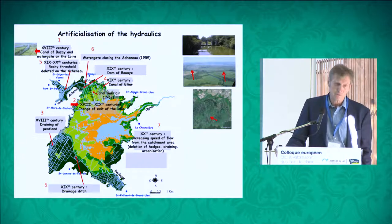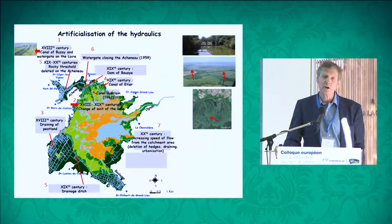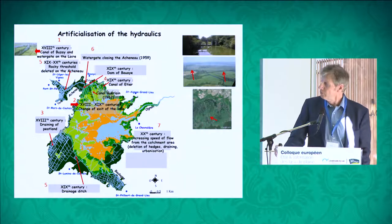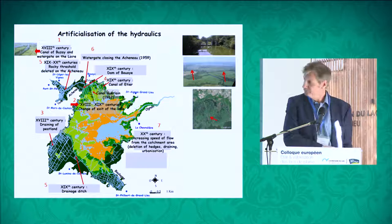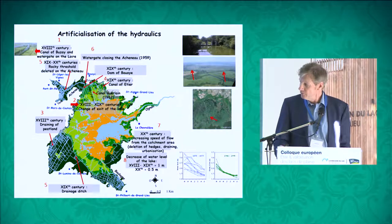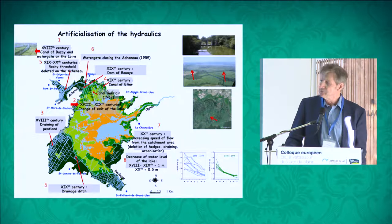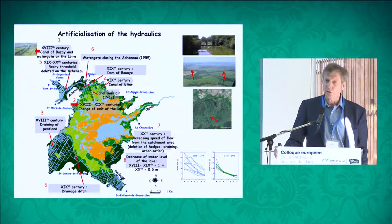In the 20th century, increase of speed of flow from the catchment area, switching from 3 days to 3 hours. And the urban planning also put much pressure. So we switched from a really fluctuating system regarding water level to something more stable.